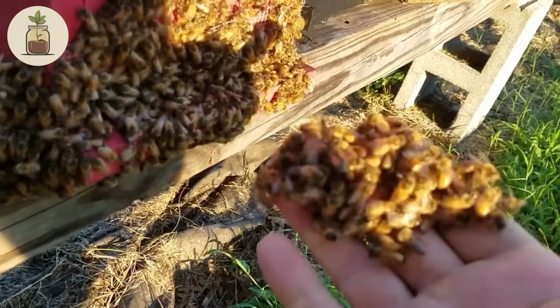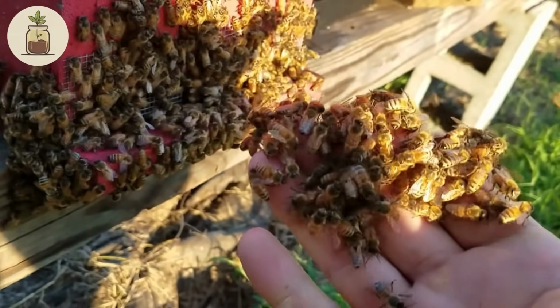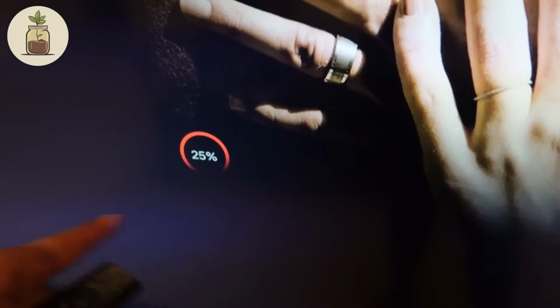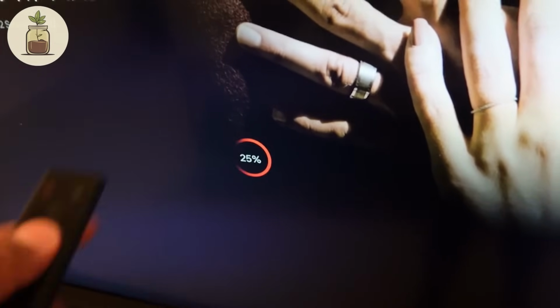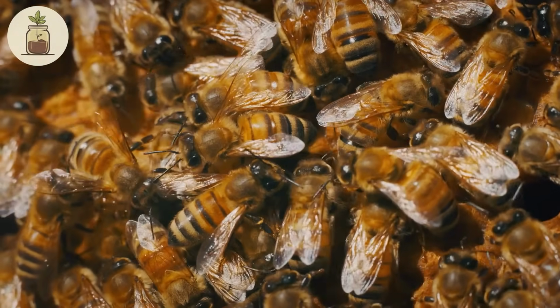The absence of gear also means fewer distractions, which brings a sense of mindfulness to their work. It's just the beekeeper, the bees, and the moment. A far cry from modern life, where even waiting 5 seconds for a video to load feels unbearable. There's something grounding about being fully present, even when surrounded by thousands of buzzing insects.